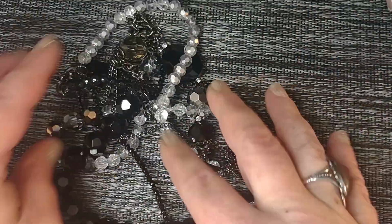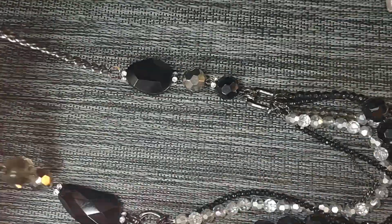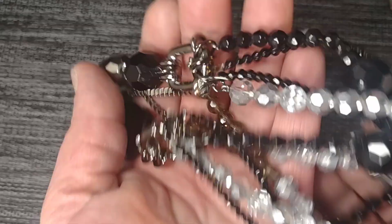And then we have an extra large statement necklace. Lots of glass beads on this one. Let me see if I can get it to lay properly for you. So we have this gunmetal tone, lobster claw clasp. This one is not signed. Glass beads, lots and lots of glass beads. And it is 27 to 30 inches, and it'll be $6. That's another one that if you're outside the country, that's heavy. So just know that before you want to ship something that's that heavy.